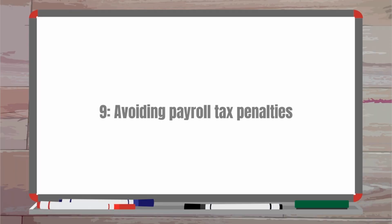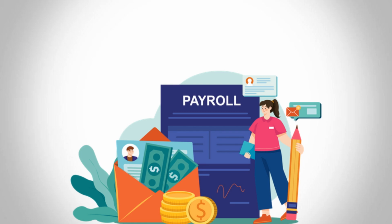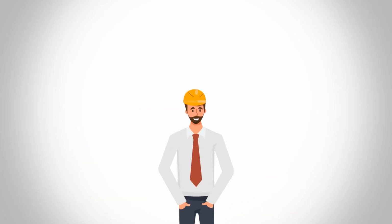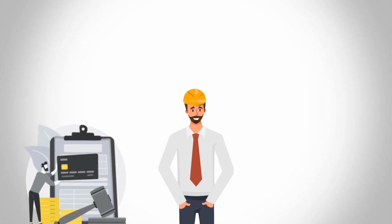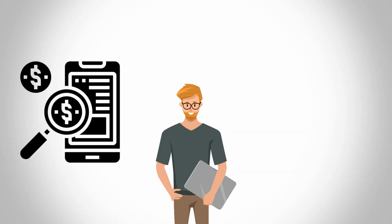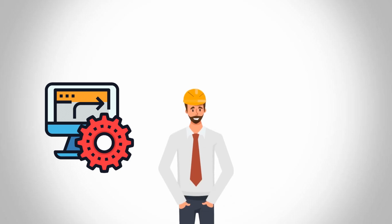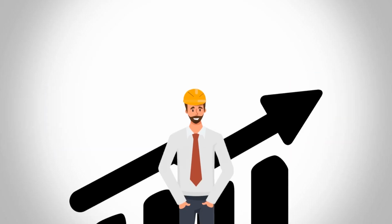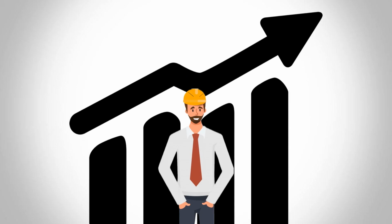9. Avoiding payroll tax penalties. Managing payroll and filing 1099s can be a headache for business owners, but it's vital for avoiding IRS penalties. David suggested automating payroll through services such as Gusto to ensure filings were accurate and on time. The lesson: automation saved Bob time and reduced costly mistakes, allowing him to focus on growing the business rather than dealing with payroll compliance.